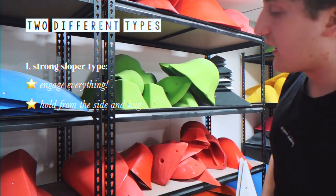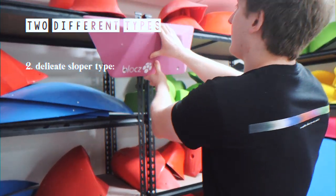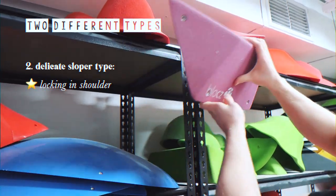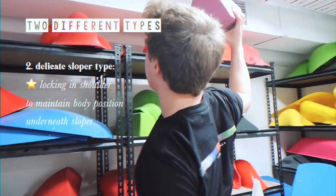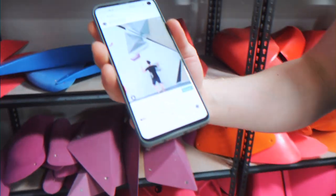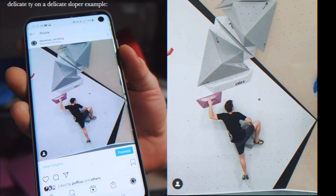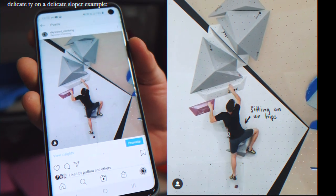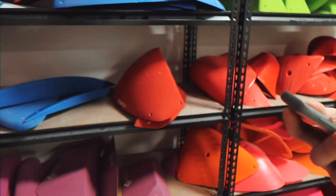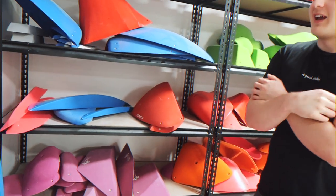Yeah, okay. But then you also have these ones, which are I think a lot more delicate and it's more about locking in on the shoulder again. Like being able to kind of be under it, straight under it like that. Okay. This start where he's on it and heel hooking. I mean, it's just about locking that shoulder right in, sitting on your hips. Yeah, you know when you see good climbers climb though, it just looks so easy. And then when you hop on it yourself, you're like, what am I doing?